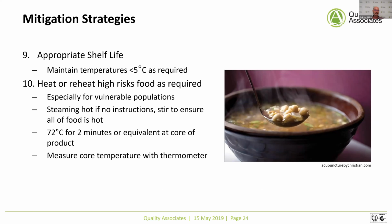And then if it's a heated or reheated high-risk food, you need to start thinking about how you actually reheat it, especially if you're going to serve it to vulnerable populations. So generally the advice is that food should be steaming hot. If there are no instructions, stir the food and make sure the whole food gets hot. As we saw, 85 degrees for 1 second will kill Listeria. So we need to make sure the temperature gets hot enough.